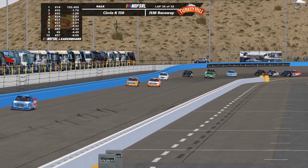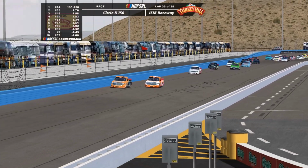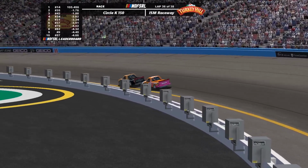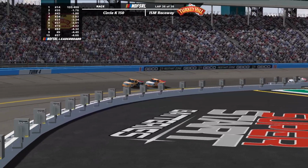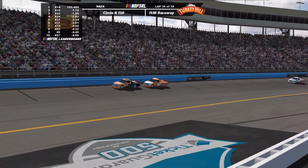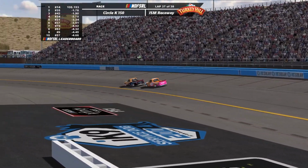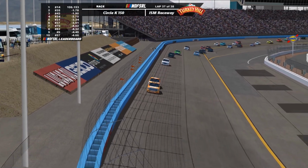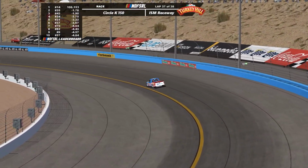There he goes, Fisher G. He's not going to have enough time to close in on Chase Marks. He can't even get around Trey Smith. It's got to be really frustrating for Fisher G. Had a great run at Las Vegas last week. Trying to get another great run there for the Big Names Motorsports team. That team owned by C.J. Williams. Of course, Christian Russell.